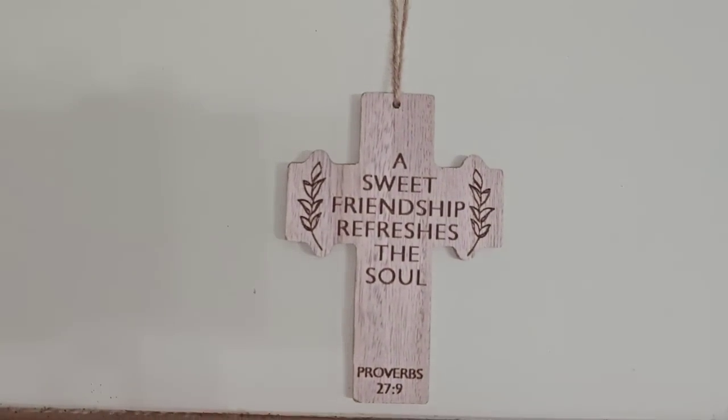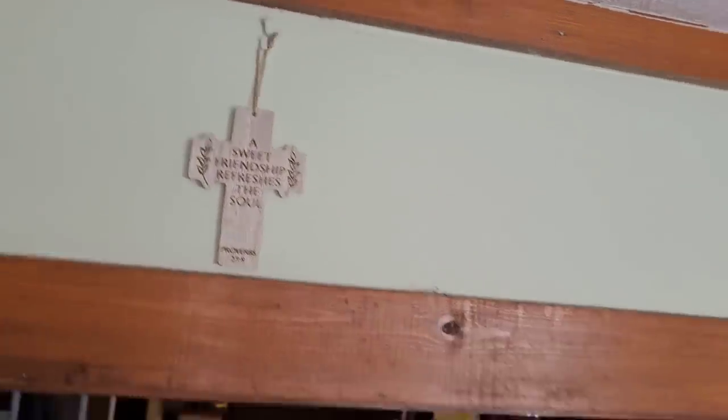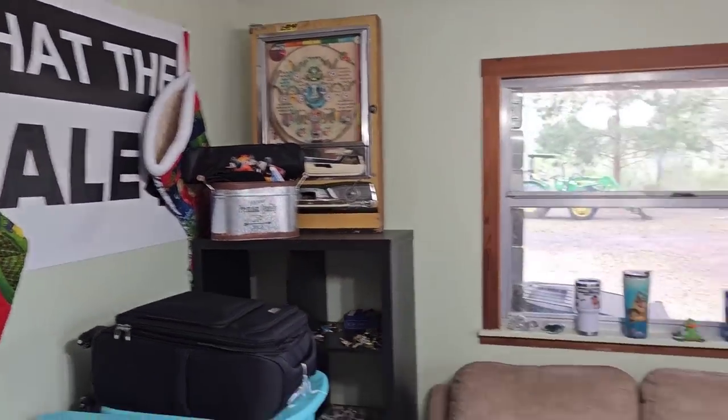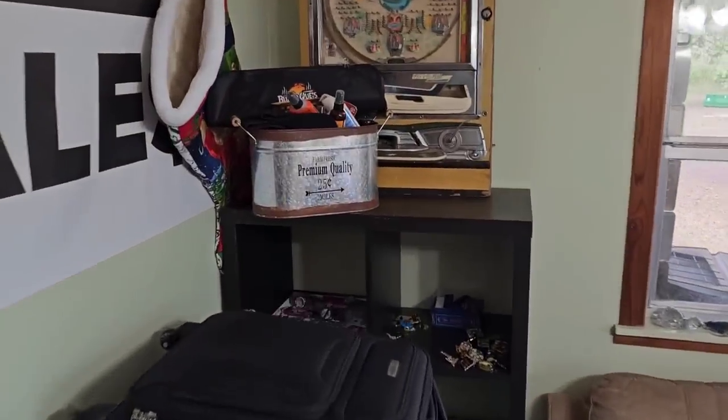Yeah. And then I hung that up just so George, well, she'll never see it. I hung it up as a reminder. No, I don't remember. Therese from the campground. Oh. She gave us that. Well, I know you're too short to ever see it, but I hung it up so it was a reminder for her. And then the stockings were made by a fan. The What the Hales banner was made by a fan as well. And then Ryan Bell gave us that.